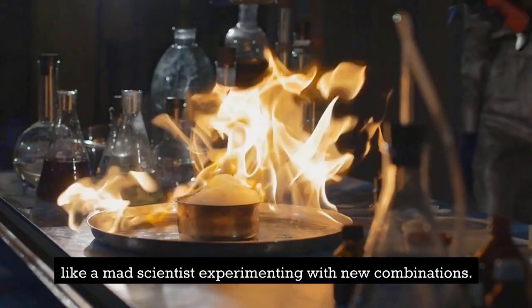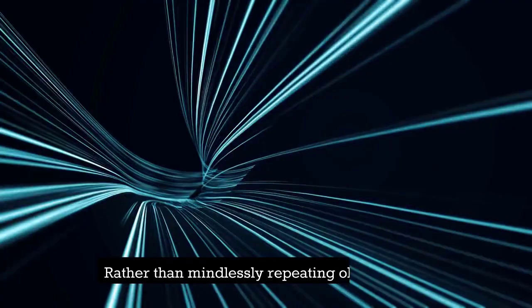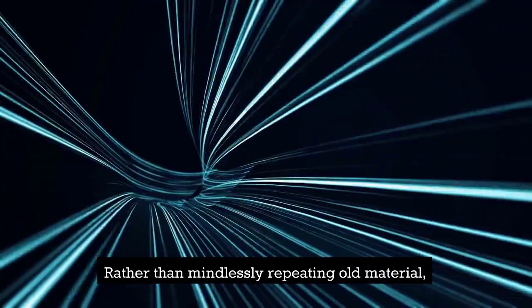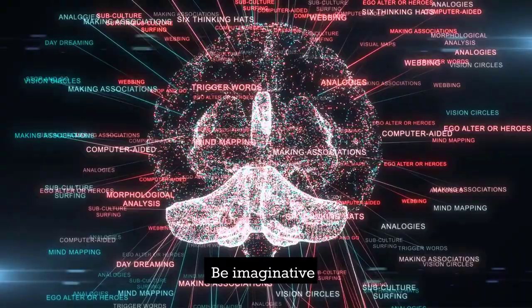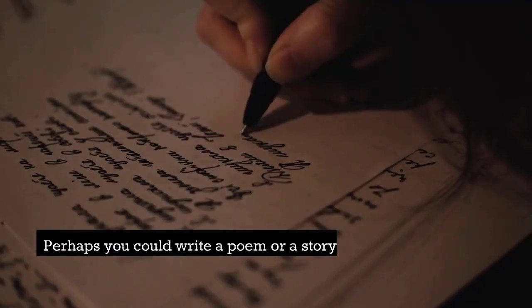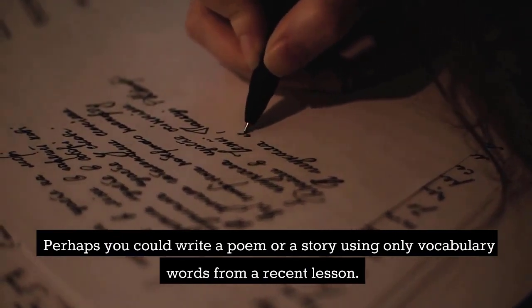Like a mad scientist experimenting with new combinations. Rather than mindlessly repeating old material, try using it in new and unexpected contexts. Perhaps you could write a poem or a story using only vocabulary words from a recent lesson.